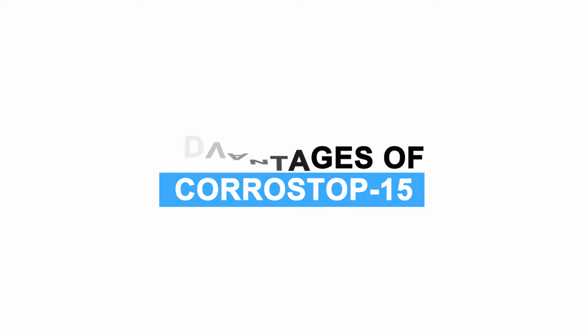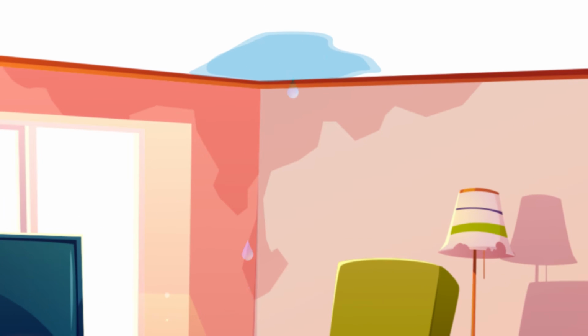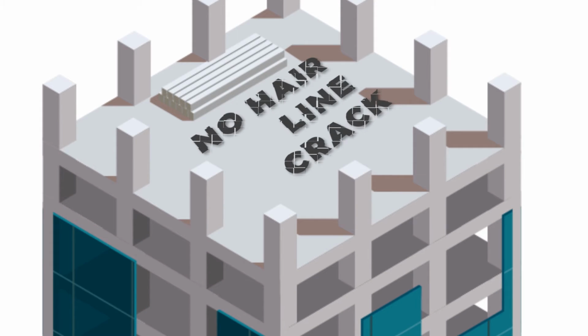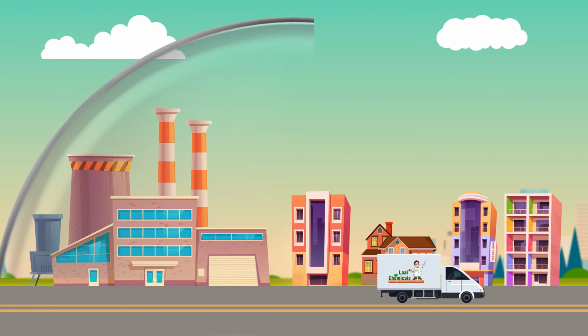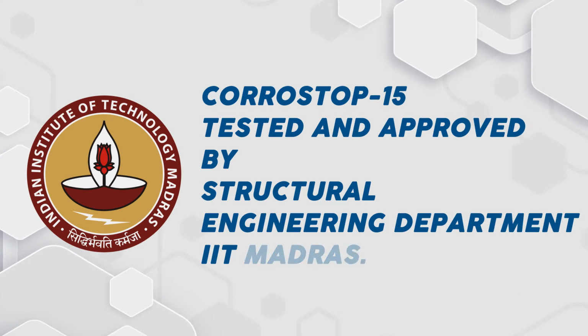Advantages of Coros Top 15. Prolongs the formation of corrosion in iron rebars. 100% no water seepage. No hairline cracks in RCC roofing. Overall extends building life. Coros Top 15 has been tested and approved by the Structural Engineering Department, IIT Madras.